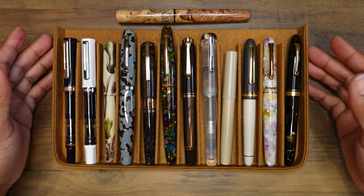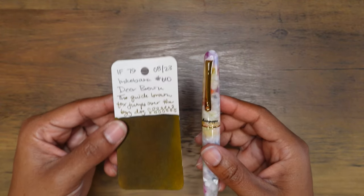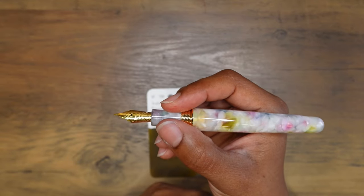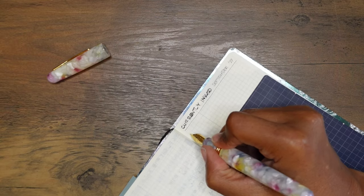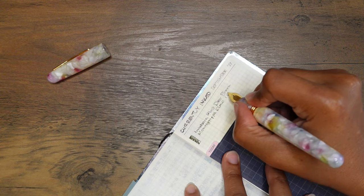So without further ado, let's take a look at these pen and ink pairings. This is the Montegrappa Elmo with an extra fine nib, and it's inked up with Inkebara 610 Deer Brown. This pen and ink pairing is a carryover from the August 2023 Ink Flight box. I've been loving both the pen and the ink, so I decided to keep it in rotation this month.